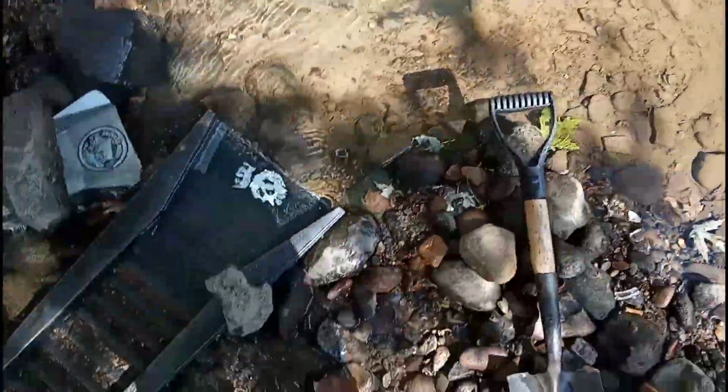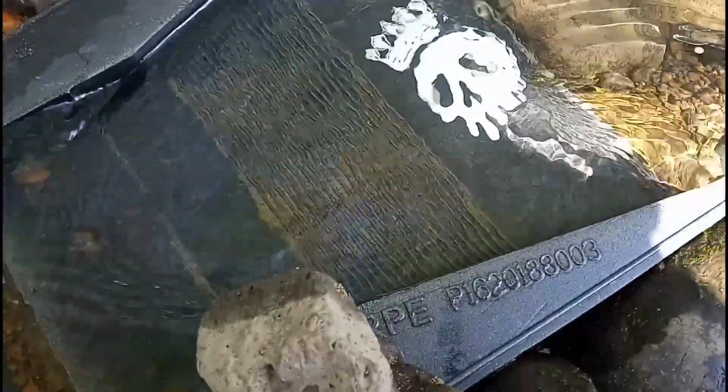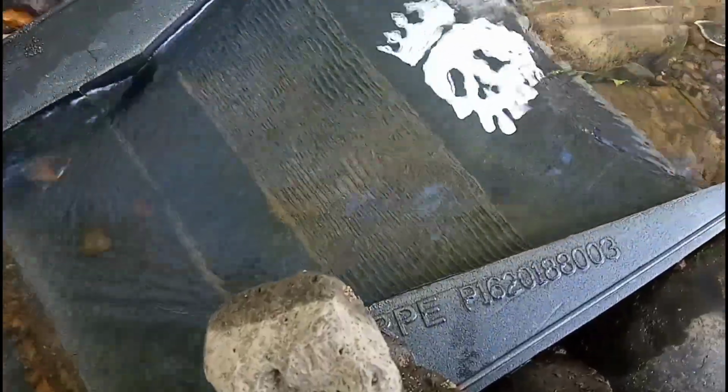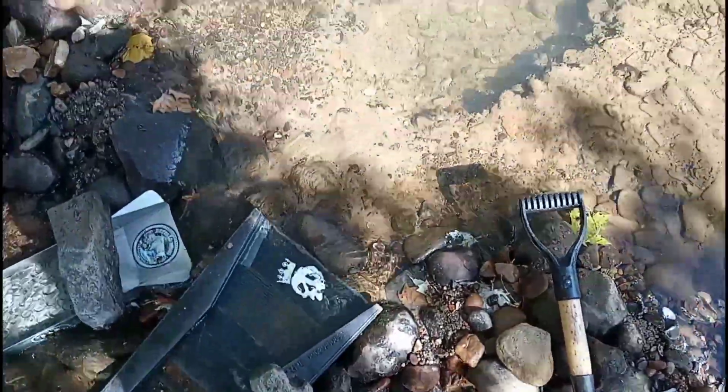So yeah, let me get back to working on this, and I'm gonna try to let this clear out a little bit on this sluice, see if we can see anything in this indicator mat. I'll just let that one keep going for a little bit, and I'll bring you guys back.